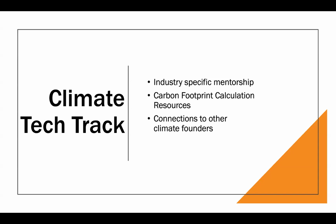Talk a little bit about those. So the ClimateTech track, again, is focused on decarbonizing. You want to be thinking about your carbon footprint. Your big picture here, if you're in the ClimateTech track, is that you are focused on sustainability. You have an interest in carbon reduction. This helps us connect you with any resources or other accelerators, funding opportunities that we might see. We will give you industry-specific mentorship. So we have business mentors in the climate sector that we will pair you with, and connections to other climate founders as well.